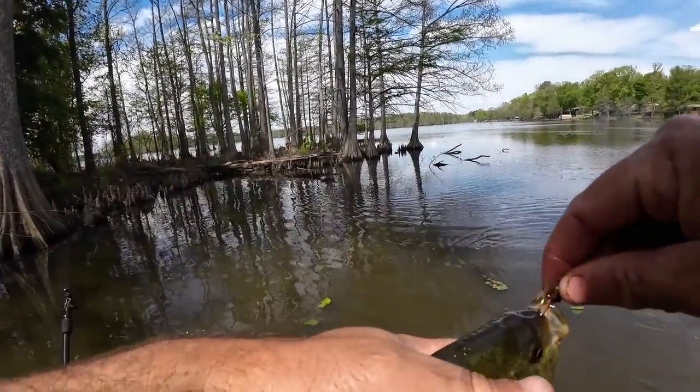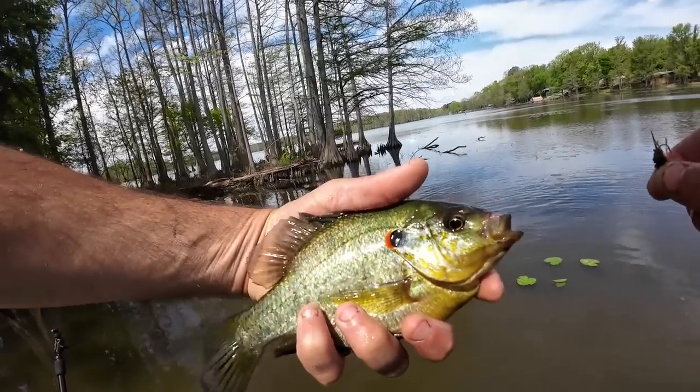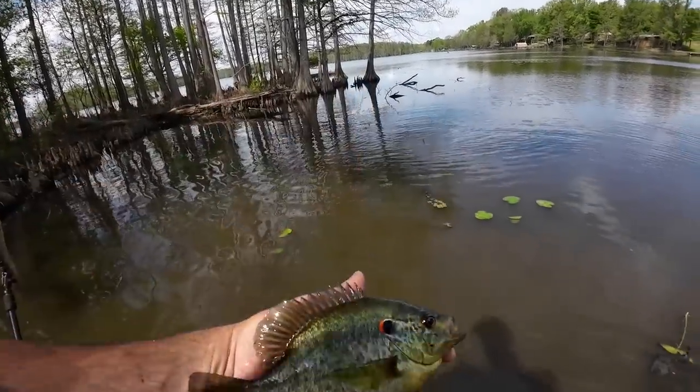Good fish. I think we could find a spot that has some bigger ones too. These are all good keeper size, but we're looking for some a little bit larger.